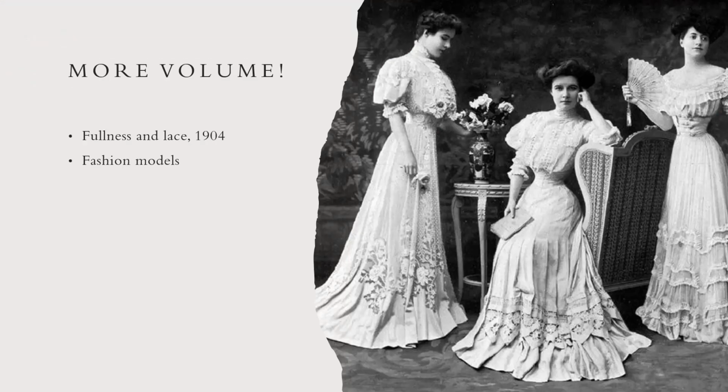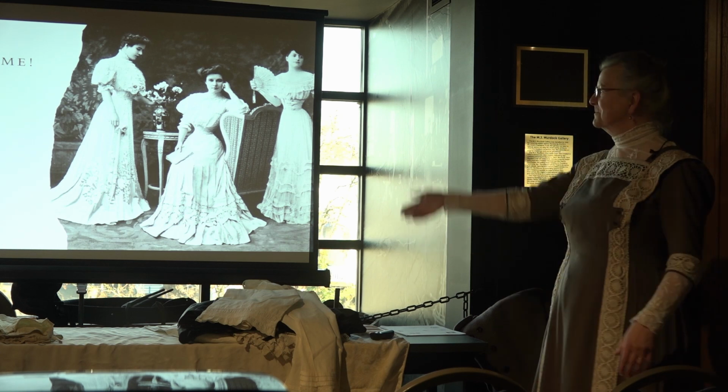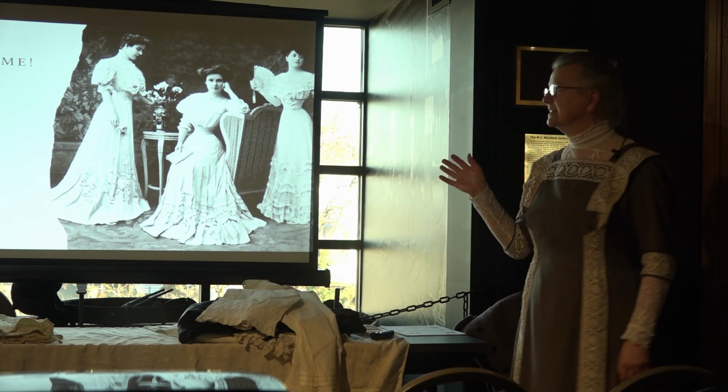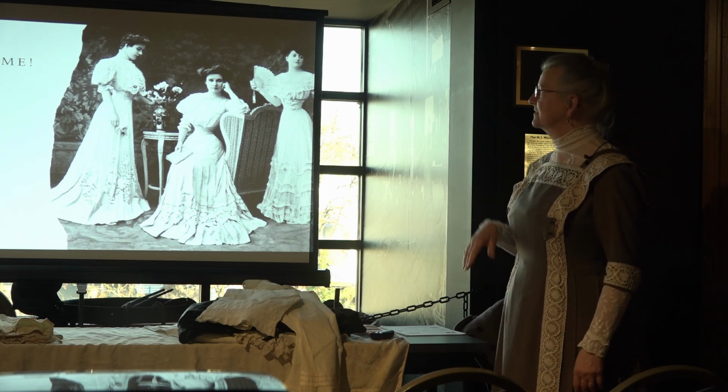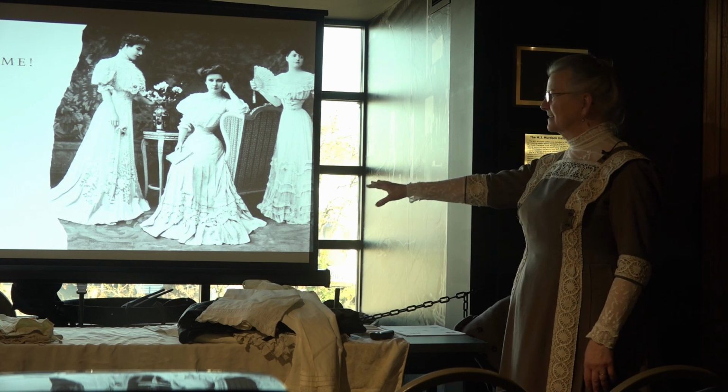But nothing lasts forever. Now we've got the flat front. We've still got the big hips. Let's get some more fluff. Let's get some more fullness. Let's add some lace. This is the very high status look. These are professional models for a fashion house. But look at all that.